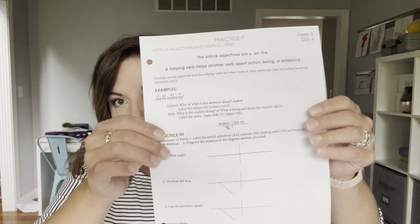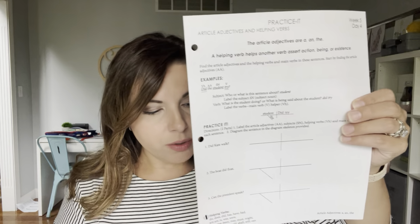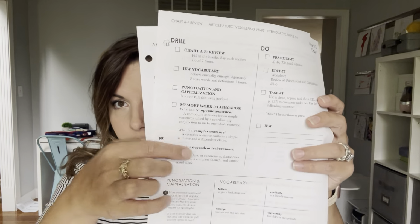It really hasn't mattered. They also have this Practice It, where you've got some diagramming we're starting to do. So I just love this so much. It's made it so easy for me and my son to sit down and do it. It has this checklist that we work through.